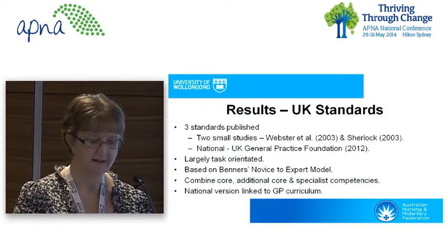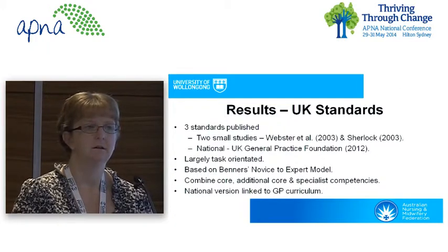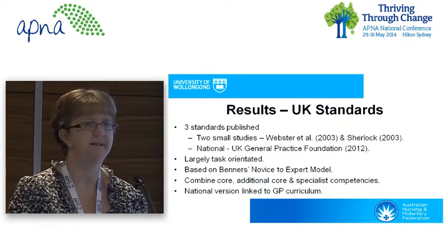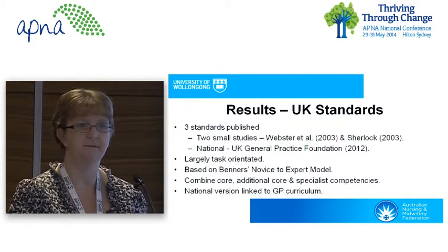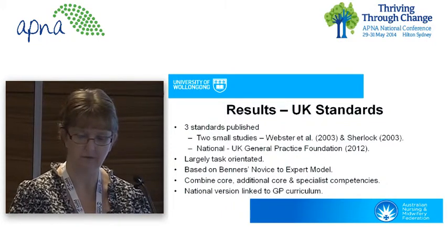2 small studies have been undertaken by Webster and Sherlock, and these studies were basically local areas that identified that they had a need to develop some kind of CPD framework for the nurses working in their primary care settings, so they set out to develop standards to inform that CPD, which was quite an interesting take on things.